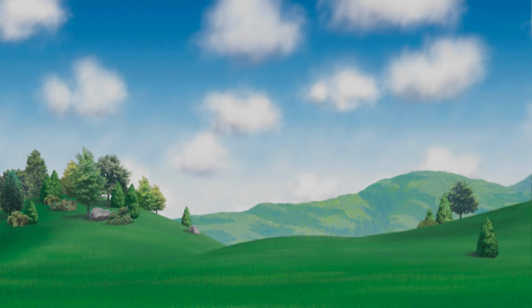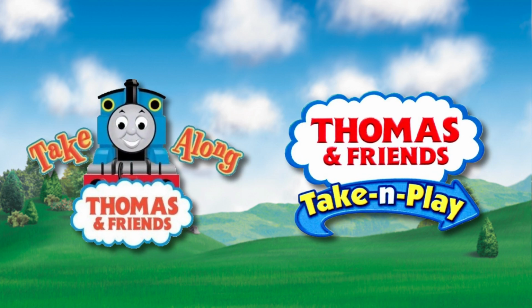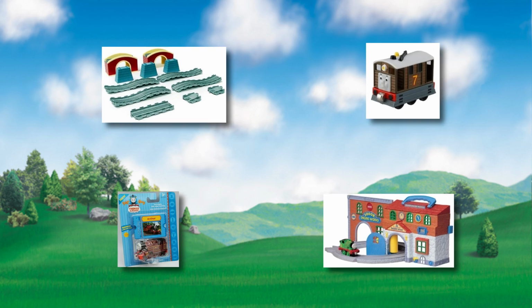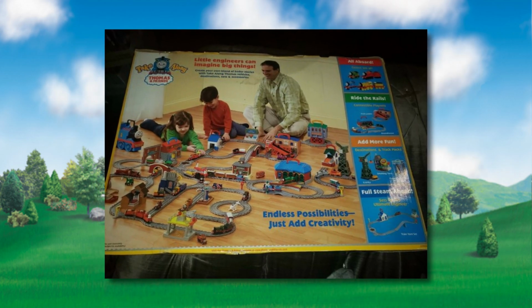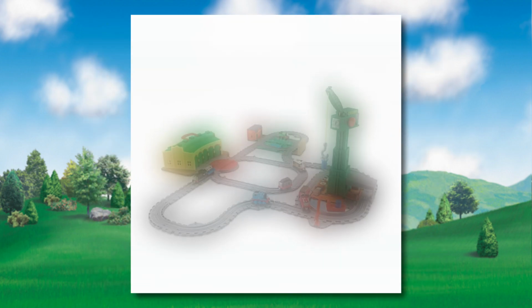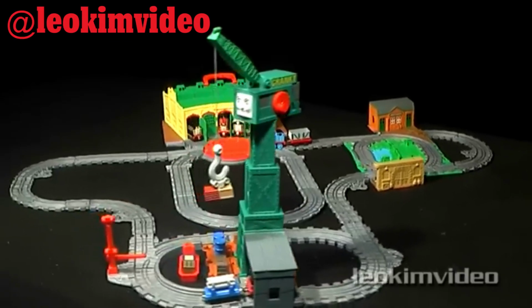Today is the big day. We finally explore the realm of take-along/take-and-play Thomas. I never had a lot of take-along toys as a kid, but I remember the few things I had. It's been a long time since I've really looked at the range, so today we'll be exploring one of the more memorable sets. This is the Totally Tidmouth set, one of the larger sets in the take-and-play range.